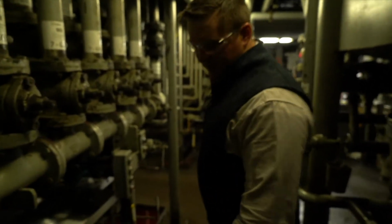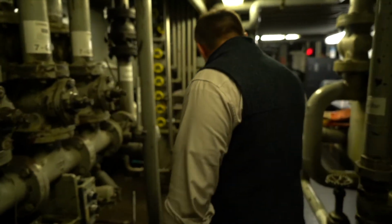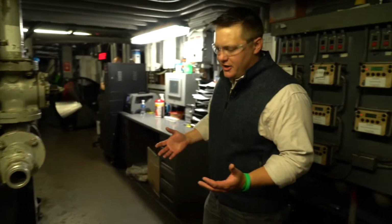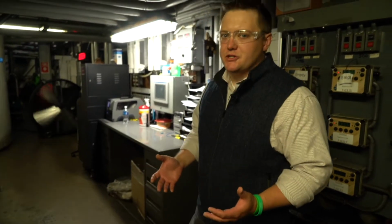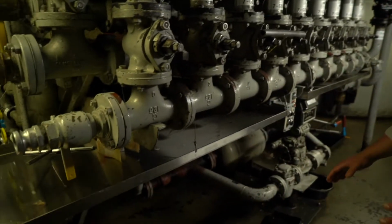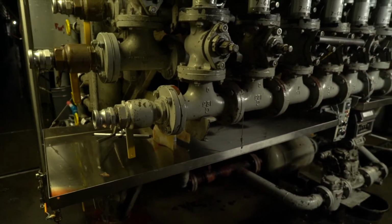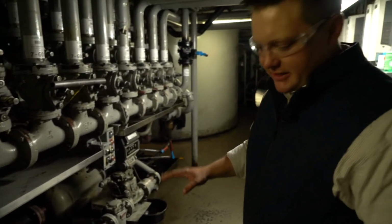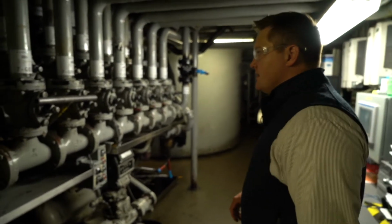Just watch your step. The floor is a little bit oily. So being an oil plant, we do wind up with oil on the floor, but we're taking whatever measures we can to keep our team members safe. We've added these stainless steel drip pans underneath areas where we tend to see common leakage. That keeps the oil up off the floor and makes it easy to clean, as well as protects our employees.